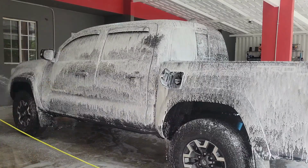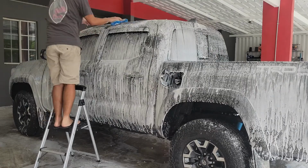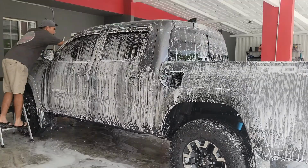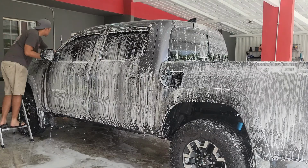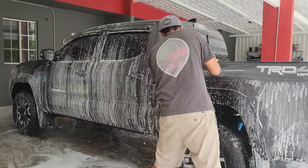I swear, I think the longest part of a ceramic coating detail is the preparation stage. The preparation stage is the most vital part of any ceramic coating detail in any service-based business.